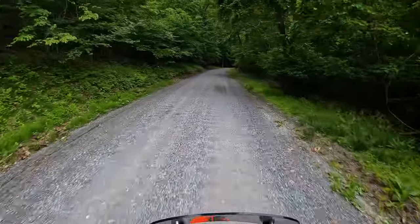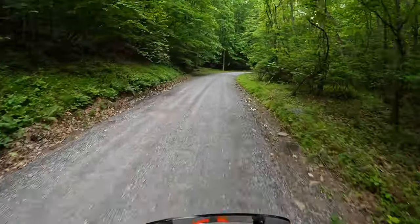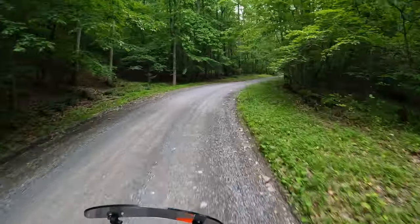I do notice this Dunlop's spinning up a little bit more than my old TKC 80 rear was, but having a little bit of fun tonight.